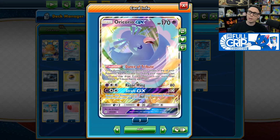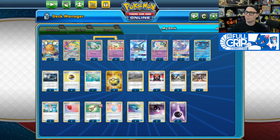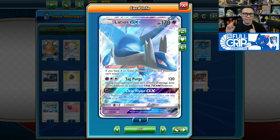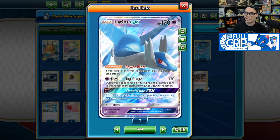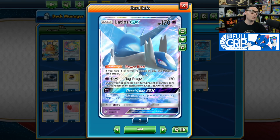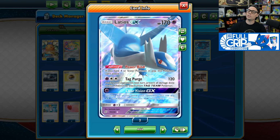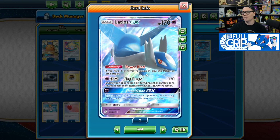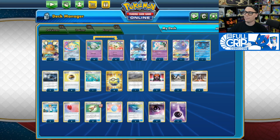We also play Oricorio-GX for some extra draw, as well as Dedenne-GX for their respective abilities, and we've got a copy of Latios-GX in this deck with its Clear Vision GX attack. For just 1 Psychic Energy, it makes it so that your opponent can't use any GX attacks for the rest of the game. If you get lucky, you can pull off a Clear Vision GX before your opponent can use Altered Creation with their Arceus, Dialga, and Palkia GX, giving you a shot against Arceus, Dialga, and Palkia decks.